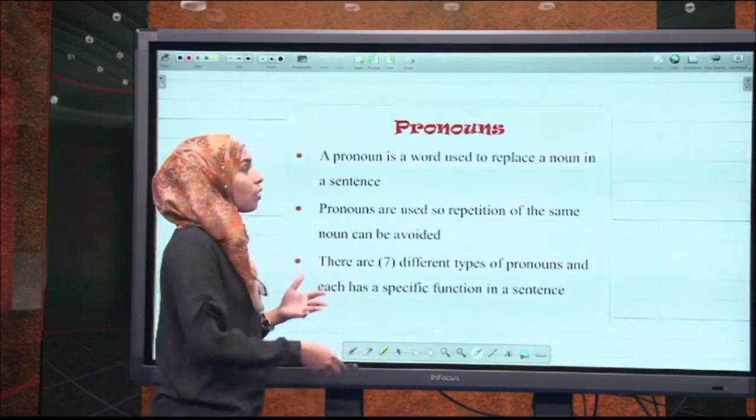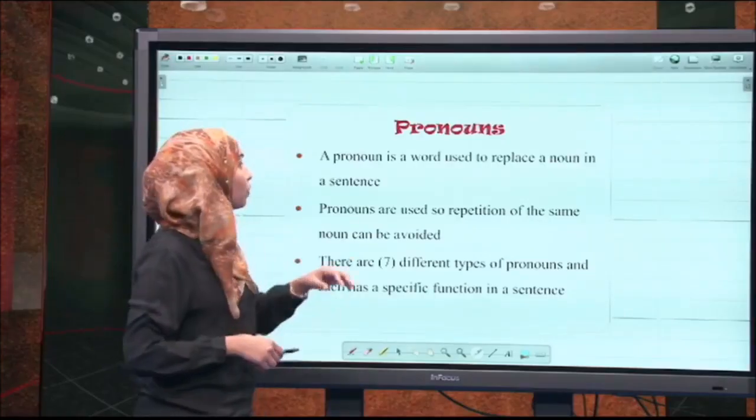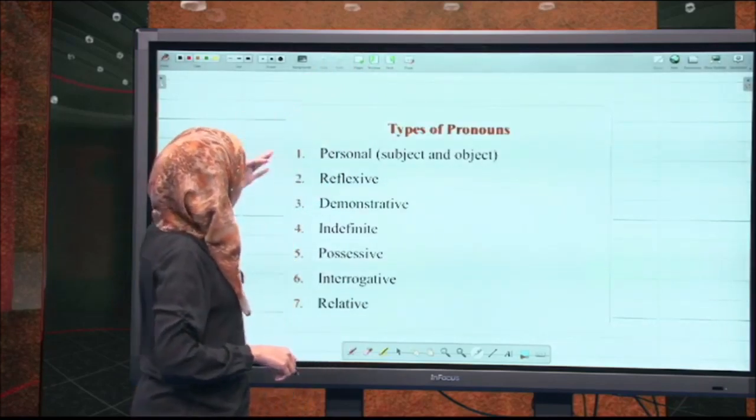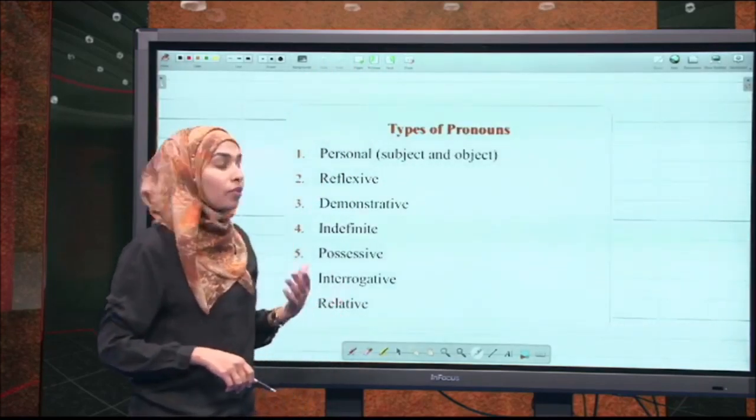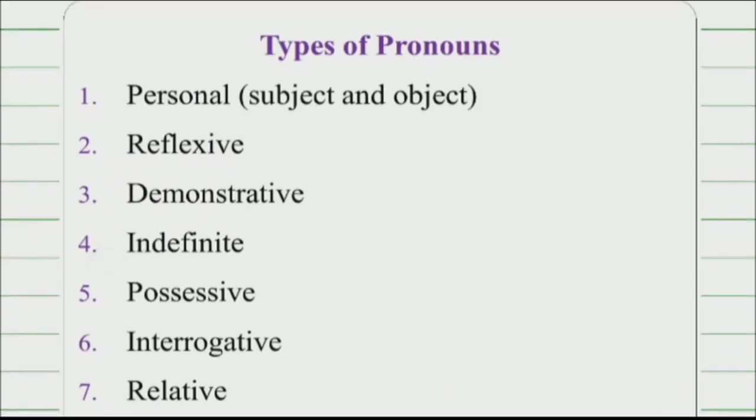We know that a pronoun is a word used to replace a noun. But what we are focusing on is really the 7 different types of pronouns and the use or function of each type of pronoun. So we looked at quite a few yesterday, and here's a list of the ones that we are focusing on. We looked at personal already, which included subject and object pronouns, reflexive pronouns. We looked at demonstrative. We still have to look at indefinite, possessive, interrogative. We are currently on this, and relative pronouns.